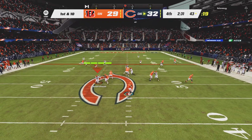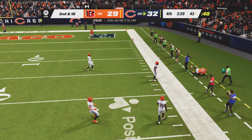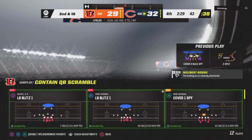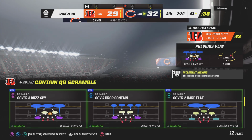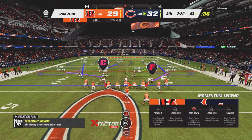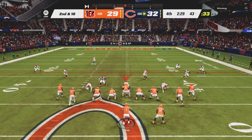A shotgun snap, Fields. And that is caught on the right sideline, but out of bounds, says the line judge. The throw took him a little too far. It's 2nd down, an incomplete pass on 1st down. That leads to a 2nd and 10.